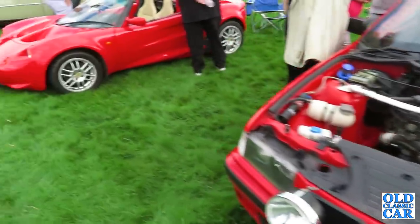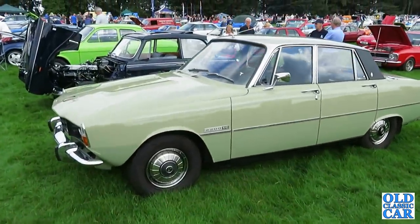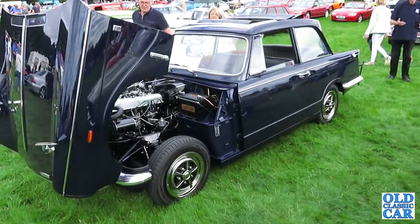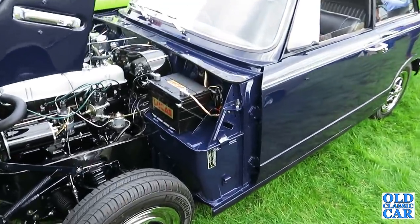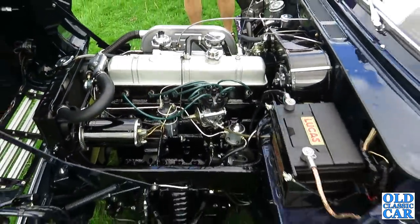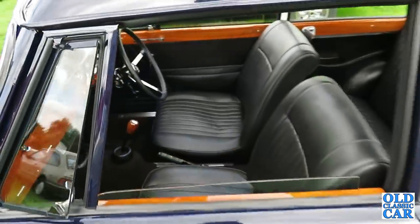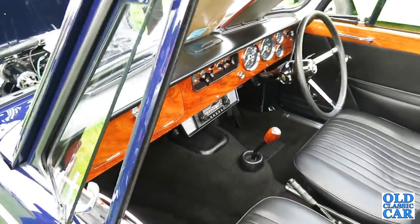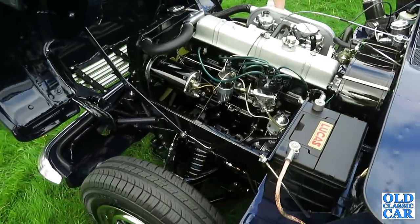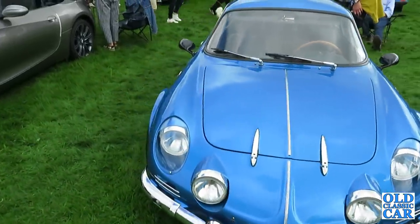Got an E36, a Lotus Elise, Rover 2200 TC, and possibly the world's most immaculate Triumph Vitesse. The Test Mark 2, so that would have the Rotaflex rear suspension on it, 2-litre straight six. Glorious Alpine, about 1971, I would guess.